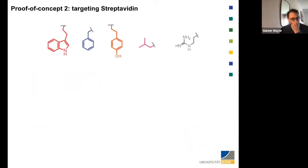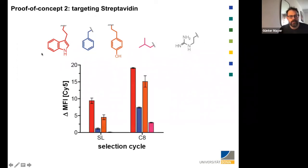So she moved on to a second model target, streptavidin, a boring model target. You can use it very easily, but it was not the case to select the most fantastic sequences for the most challenging targets at that point. You use streptavidin because it has been shown that it's a good target for DNA selects, and so you can easily select aptamers for streptavidin using DNA. So she used these five different modifications now, so changed the set a little bit, and did again eight selection cycles.